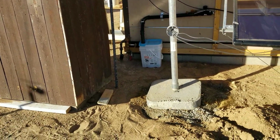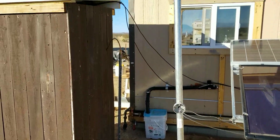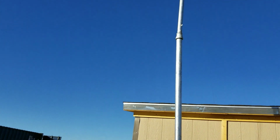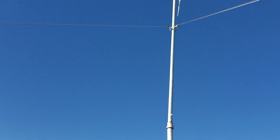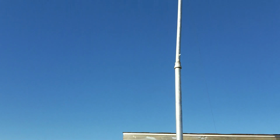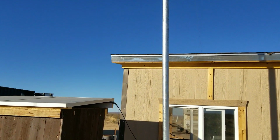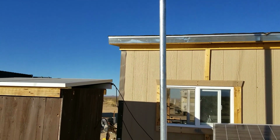And I wanted to show you that I did get the concrete poured around the base there, but I didn't get that straightened out. And I didn't get the dog leg taken out of there. But the top part of the post is plumb. And the turbine is working just fine. So I'm going to leave it at that, because right now I'm planning on getting rid of that little turbine and going to a larger one.